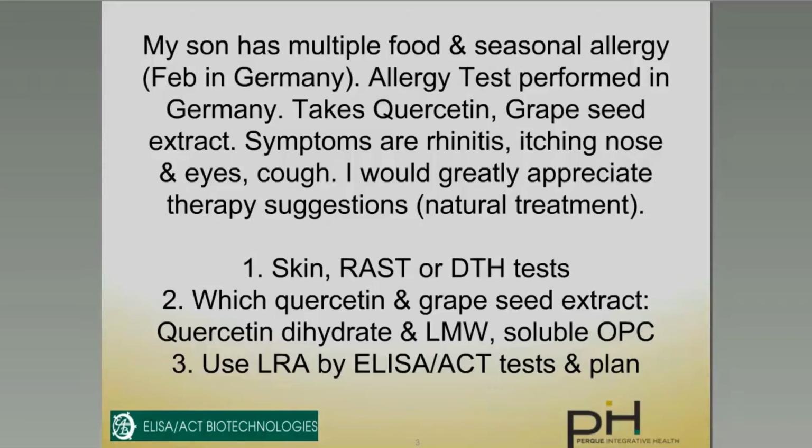Now, clinically, you might say to me, gee, rhinitis, itchy nose and eyes, and cough, doesn't that sound like histaminic reactions? And they are. And most histaminic reactions are type 1 immediate, but some histamine reactions are amplifications of delayed hypersensitivity, the so-called late phase reactions. And that's why in this case I would recommend the LRA by ELISA-ACT test and following the plan to substitute for the reactive items an alkaline-forming diet, a health-promoting diet, a tolerance-restoring diet, a digestive competence-enhancing diet, and then we go by results.